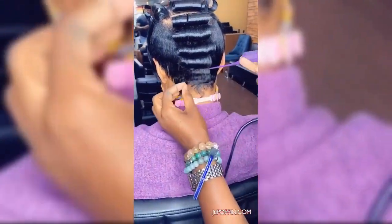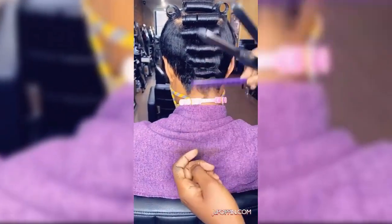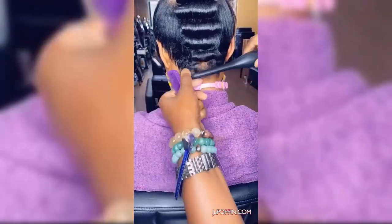And her hair is looking so nice and shiny and healthy because of our Jew Poppin collection.